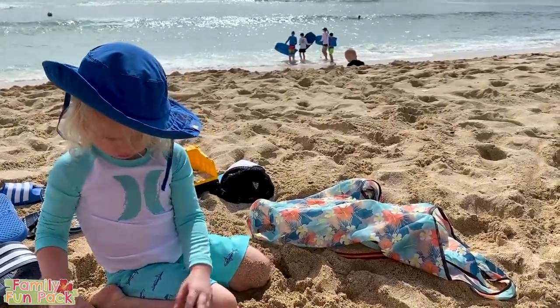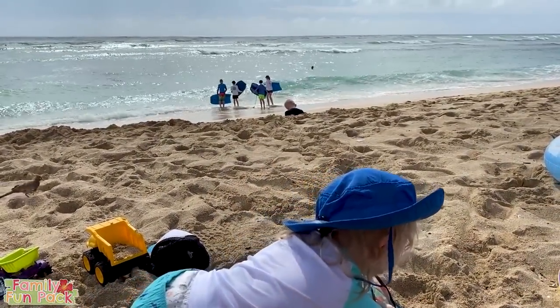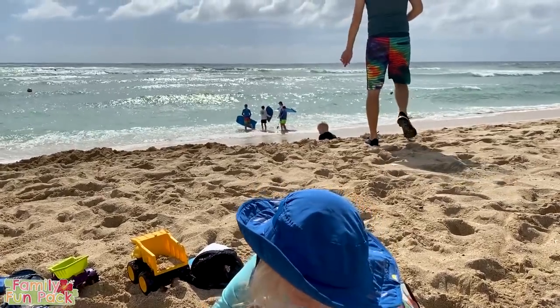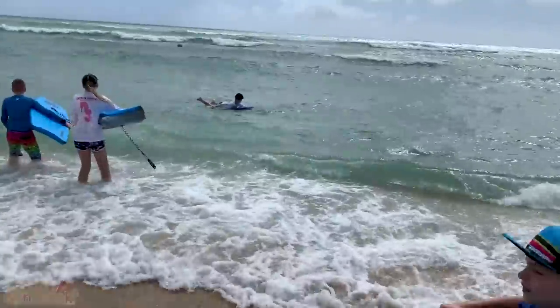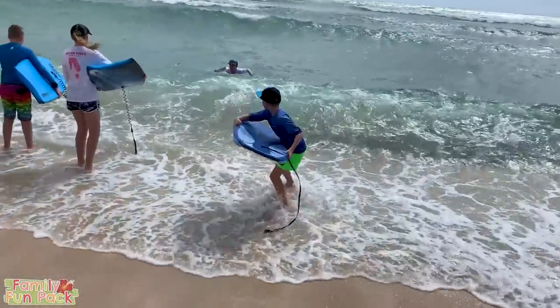I've got my smallest one here, my second smallest one a few feet away, and my biggest ones trying to get into the waves. But I love how they're all sticking together. It's so cute. This is one of my Goodwill finds right there, his dump truck, and he's loving it. Chris is out there looking for a wave. Here goes Zach.